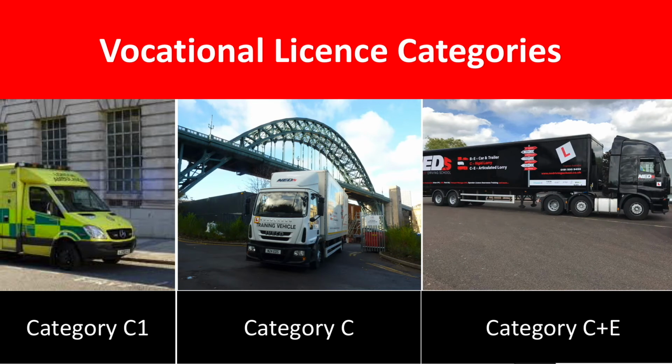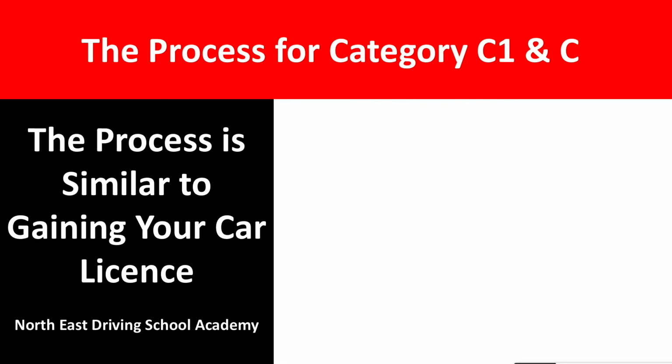Category C+E, the holy grail of truck driving. These are articulated vehicles, meaning that the driver cab, known as the tractor unit, can hook up and pull any trailer. So now that you have an idea of what sort of vehicles you could be driving, let's take a look at what training you need.